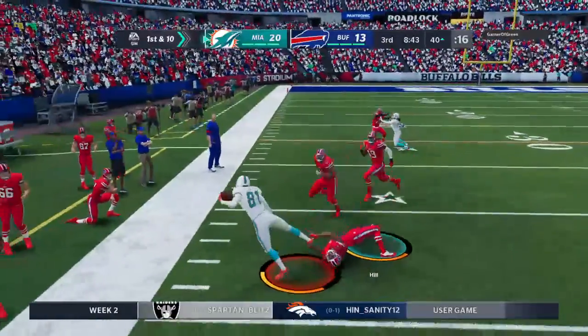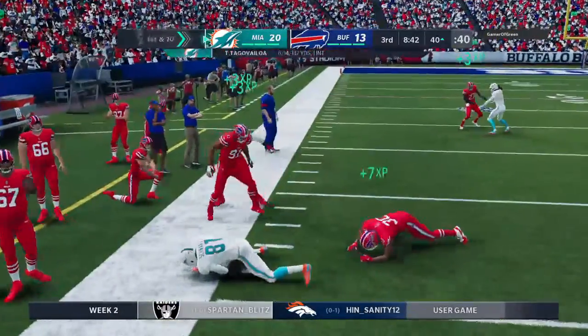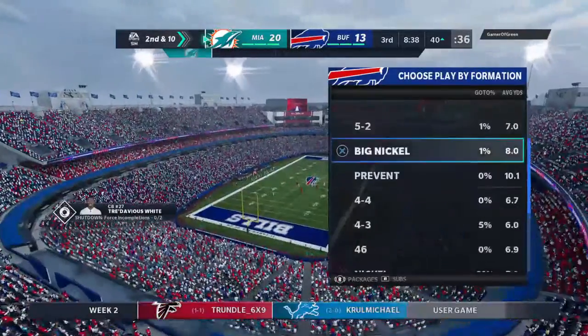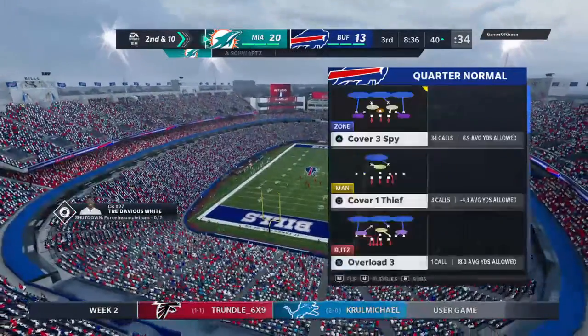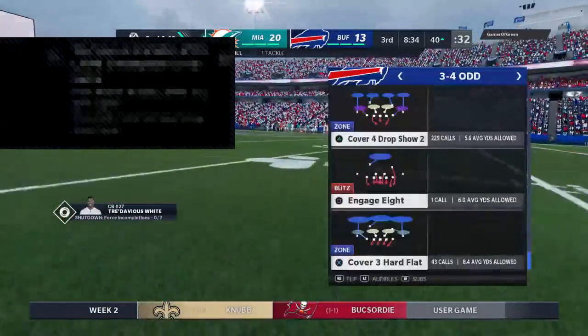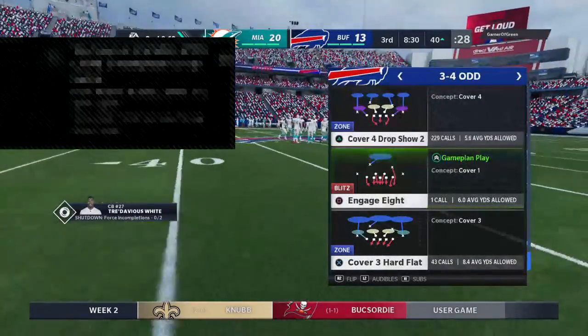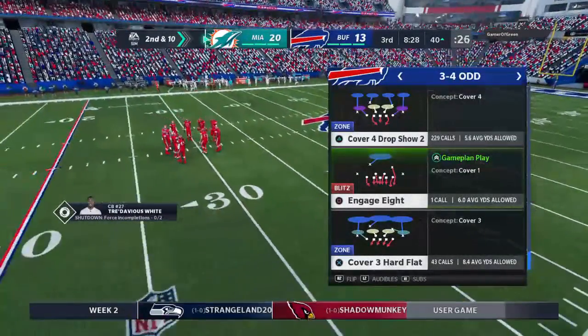Quick throw caught out wide. No gain there on the completion. 2nd and 10. That was a simple throw and catch, but even with that completion, 0 yards gained, so they're behind schedule on down and distance. I think they were hoping to get it to him. He could make a man or two miss, but that window closed quickly.